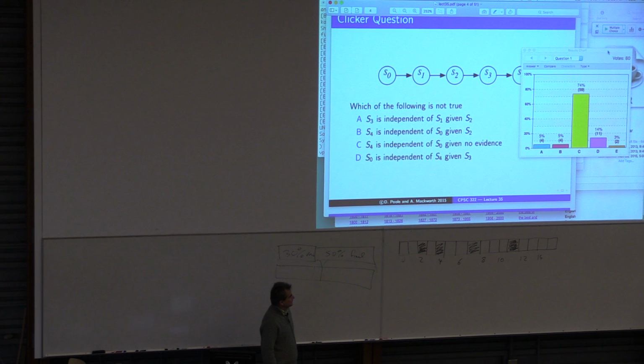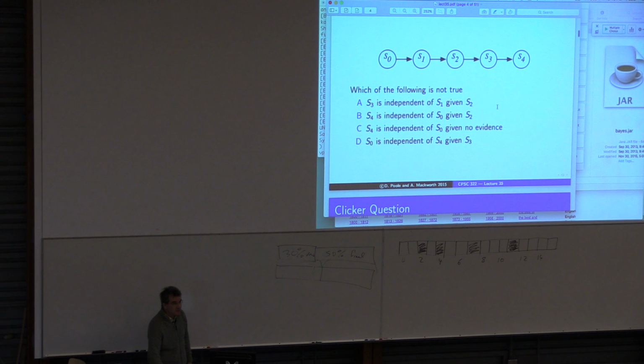C is not true. They're not independent of each other given no evidence. Right, so if you observe S1, it's going to tell you something about S2 and S3. But if you know the values in between, they're independent of each other. So the independence assumption in this structure says that when you know the states in between, the beforehand and after are independent of each other if you knew the current state. That's one way to think about it. Okay, any questions about that?